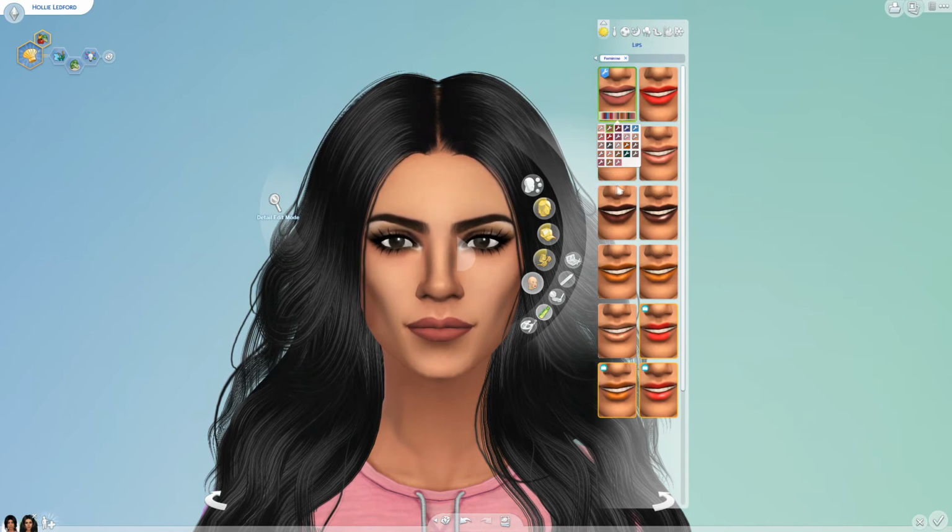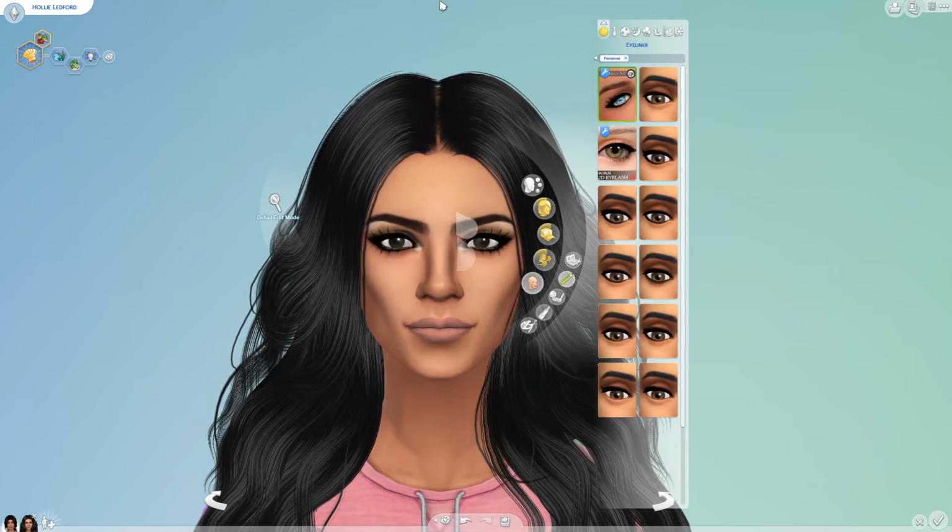I kind of don't want to go too dark on the lip. I want to go a little bit lighter, like a little bit neutral, but still different from her natural lip. So I'm just going to look at these colors and try to choose the appropriate one. Oh my gosh, she looks like Khloe Kardashian. How did that happen? I promise, guys, I was not intentionally doing that.